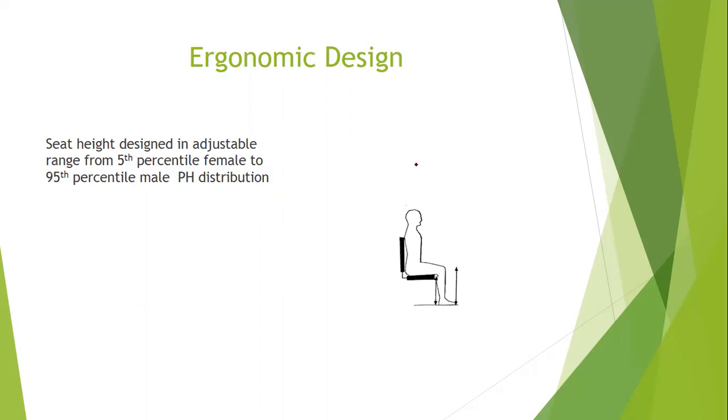So first is the ergonomic design. This height is called the popliteal height, PH, and the seat height is designed in an adjustable range. The seat height is designed in an adjustable range from the 5th percentile female to the 95th percentile male, by the popliteal height distribution.